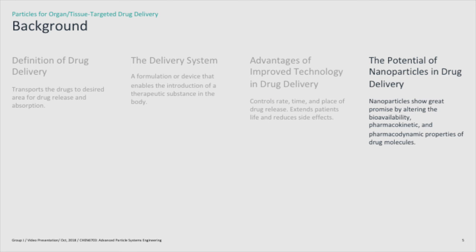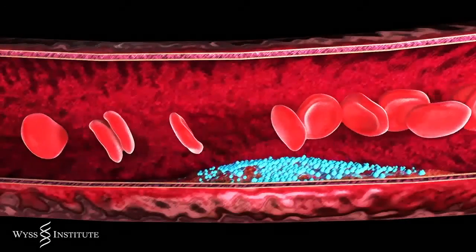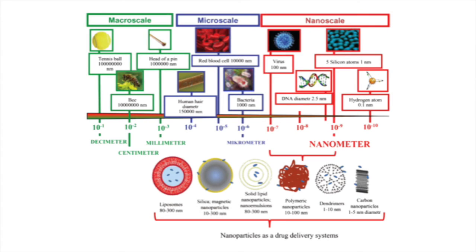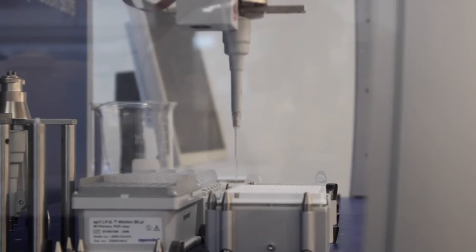In drug delivery, nanoparticles show great promise by altering the bioavailability, pharmacokinetic, and pharmacodynamic properties of drug molecules in the delivery of the medication. This is possible due to their size, as nanoscale particles are able to alter the chemical and biological properties of molecules. They have found widespread use in many industries, with different production techniques creating a wide variety of different nanoparticle sizes.